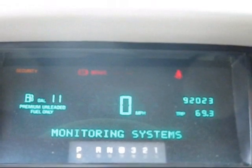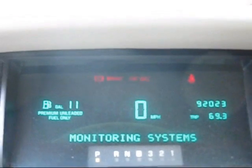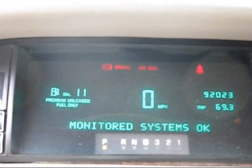The idle control solenoid, or whatever the hell it is, I'll show you in a minute. I already had this running today, so it probably won't do it. But when it's cold, it'll fire over and immediately stall. The engine is cold right now because it has been parked for a couple hours.